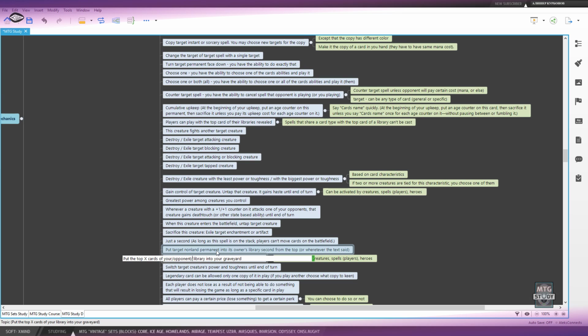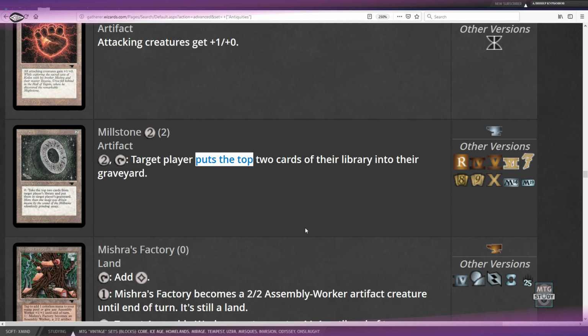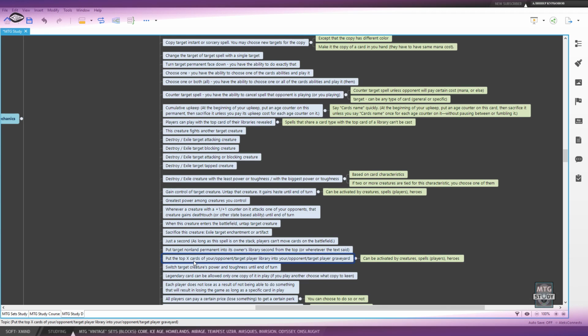opponent or target player's library into your opponent or target player's graveyard. So that's it. The measure of X, let's just think, puts the top 2. So usually there is a set number right here. Put the top X cards of target player's library into their graveyard.